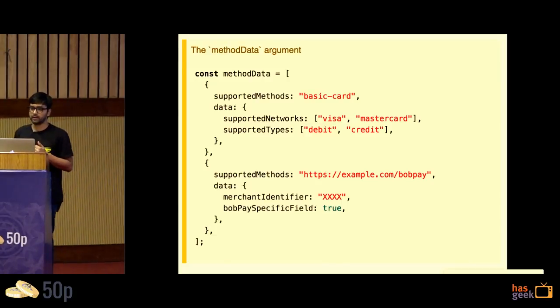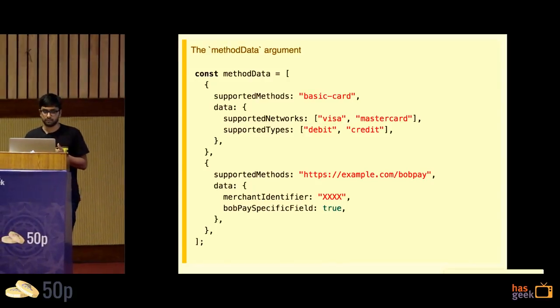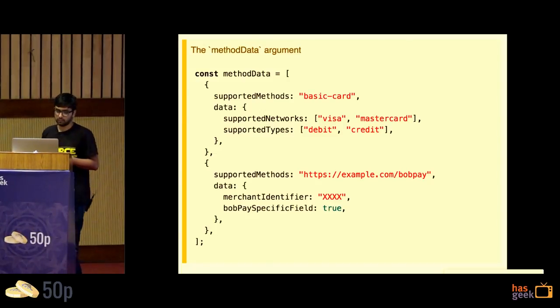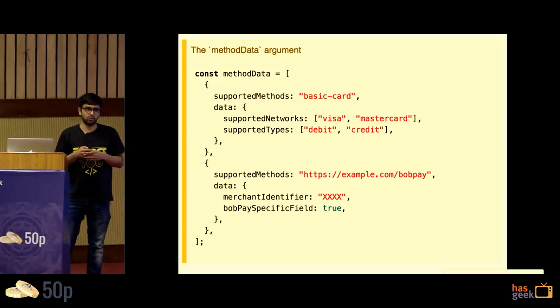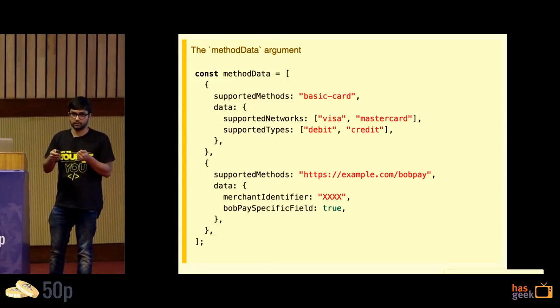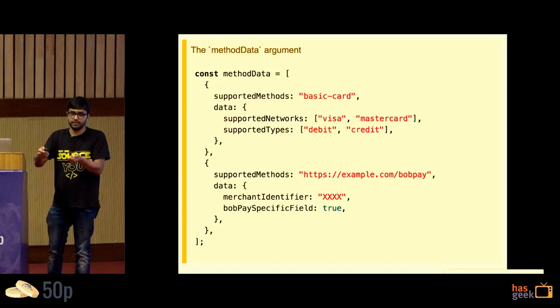So I was talking about the method data, right? The method data would have supported methods. Then it would have data. Data would have supported networks and supported types. On the supported methods, we say basic-card. So basic cards include Visa and MasterCard. There is also Amex, and there is also a proposal for how to handle gift cards. Suppose mine's a basic card, I'm doing the payment with Visa, but I have a gift card, I need to apply a gift card on it. How do I do it?